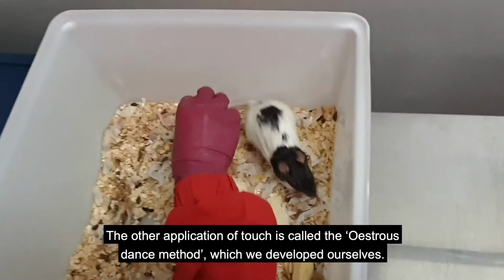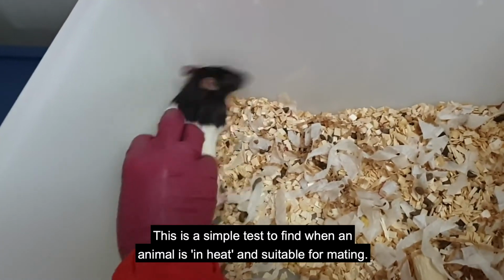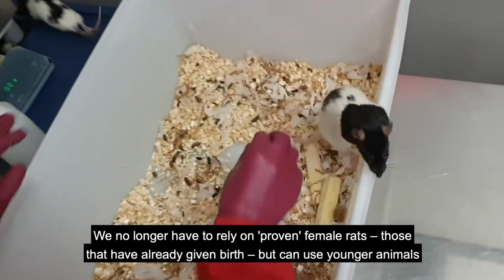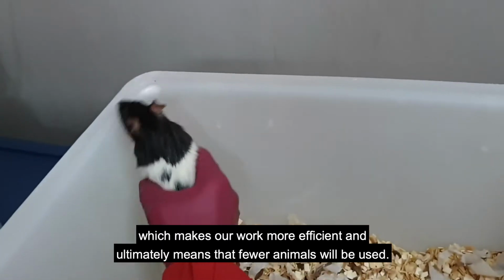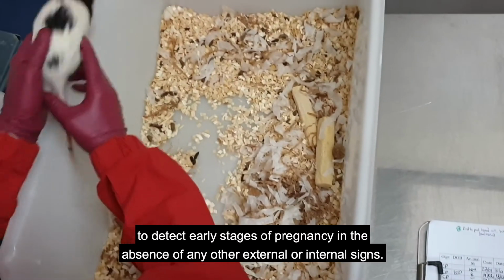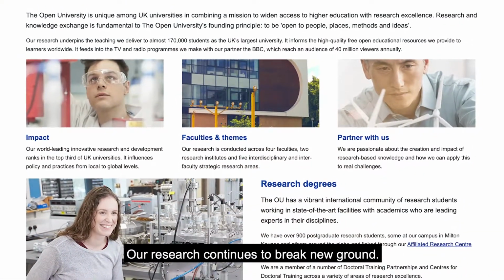The other application of touch is called the estrus dance method, which we developed ourselves. This is a simple test to find when an animal is in heat and suitable for mating. This takes the guesswork out of when to pair the rats. We no longer have to rely on proven female rats, those that have already given birth, but can use younger animals, which makes our work more efficient and ultimately means that fewer animals will be used. All this confirms the effectiveness of body mass monitoring to detect early stages of pregnancy in the absence of any other external or internal signs. Our research continues to break new ground.